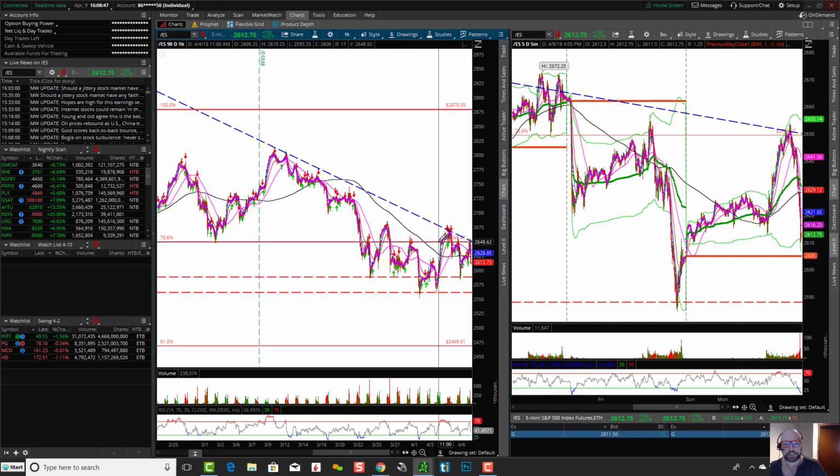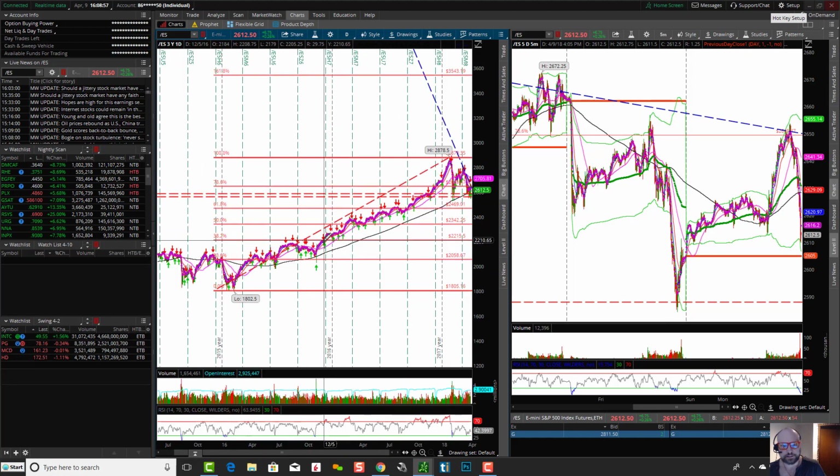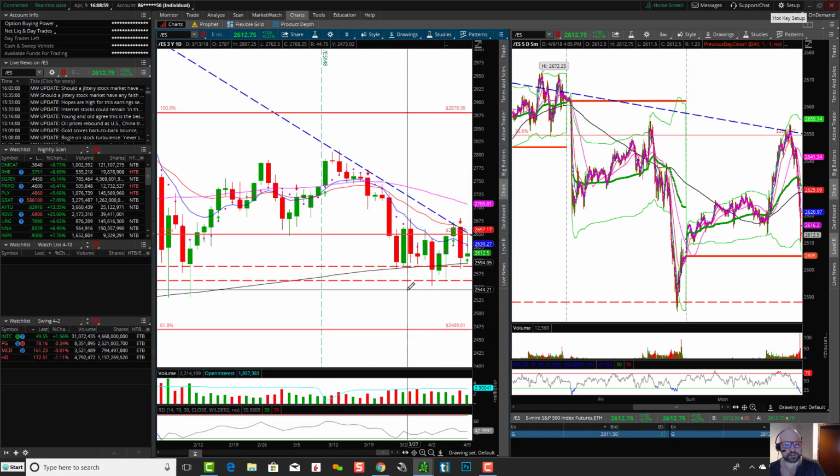So from what it looks like, this thing is continuing to head further down, but we've got to watch and see. Here's the support. And then as you can see on the daily, just lots of overhead resistance. Just rejected off the fib level around 2650-ish today. So, got to keep watching. But yeah, it's all patterns, support, resistance.